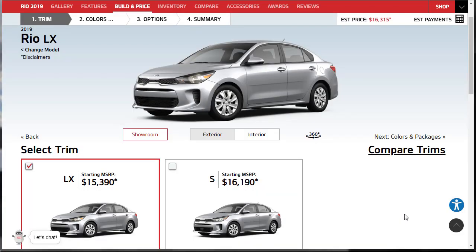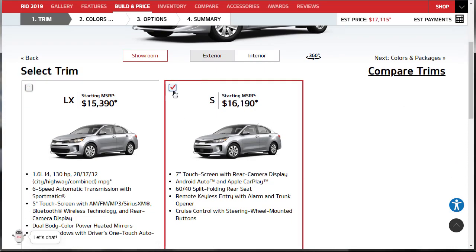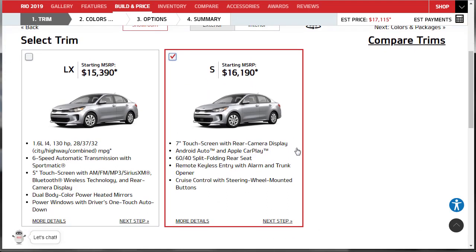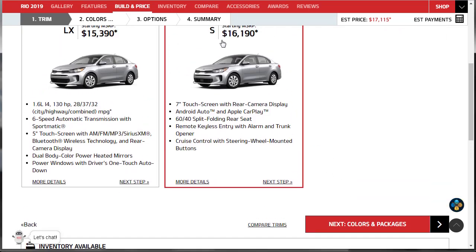Okay, let's actually do the build and price. We've gotten through everything. Let's do the build and price. We can see that it's got the LX selected. Obviously, we know we are building and pricing the S model. Starting MSRP is $16,190 for the S model Kia Rio. And the starting price for the LX Kia Rio is $15,390, just as an aside. All right, let's get moving. We have this selected. Now let's go on to colors and packages.